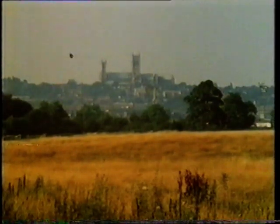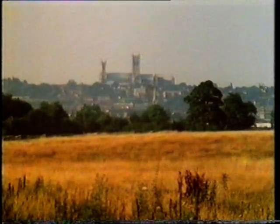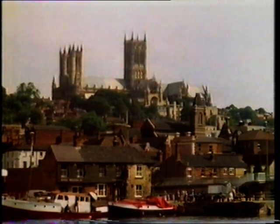Take this town, Lincoln. It's on a high hill, looking out across an open plain. A settlement on a hill was easy to defend against enemies. There's a river running past the bottom of the hill to the sea. Until quite recently, it was often easier to travel or get supplies by river than by road. So it's not surprising that as long ago as the Iron Age, about 200 years BC, a local British tribe settled here. They defended themselves with swords and shields, and archaeologists have found some in the river.